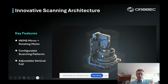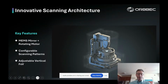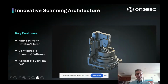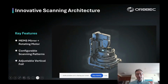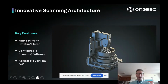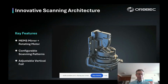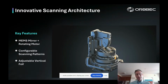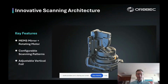There's the traditional rotational motor that rotates the sensor around in a 360-degree pattern. But then the really innovative part is we utilize a MEMS mirror, which moves in a vertical motion in a range of 15 to 30 degrees, which provides a varying vertical field of view at the same time as it's rotating horizontally. And we can couple and decouple these two motions together to come up with different scanning modes, which I'll talk about in the following slides.